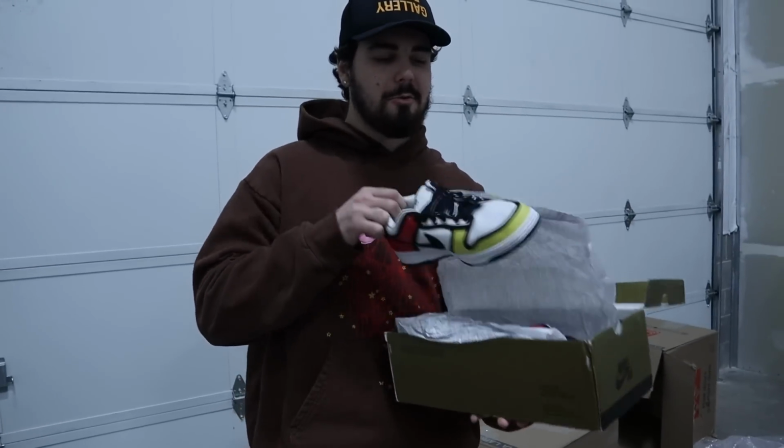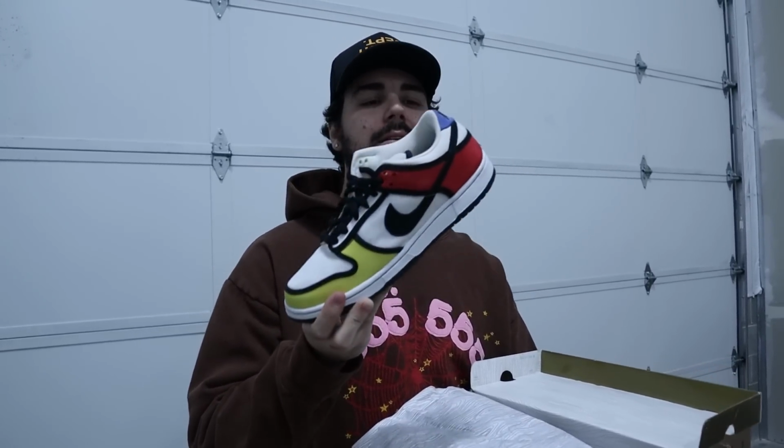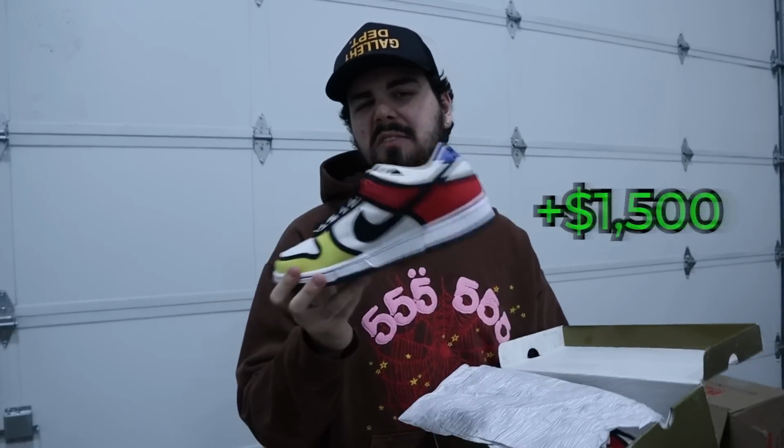Another gold box, the Piets, Piet SBs. They remind me of like the SpongeBob Doodle Bob. These are fire. I love these. I've liked these for a long time. Very nice pair. Canvas and suede. And I like the color blocking and all that stuff. These are 1,500 as well.